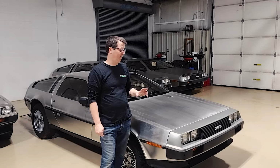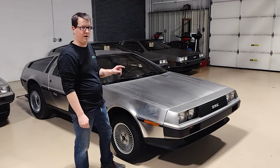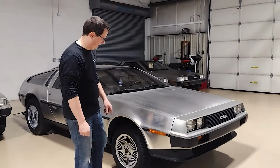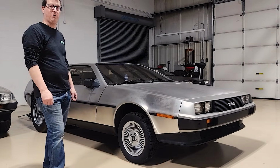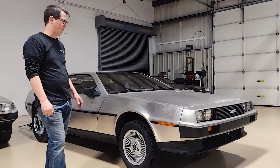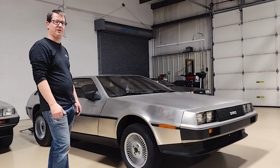So to recap, today we cleaned the entire outside of this car. I'm really happy with the way the fascia paint has turned out, and the wheel finish looks fantastic. That's pretty much all we're going to have for today. I think on the next round we're going to try to adjust the stainless just a little bit and maybe do a rebrush. And stay tuned for that video.